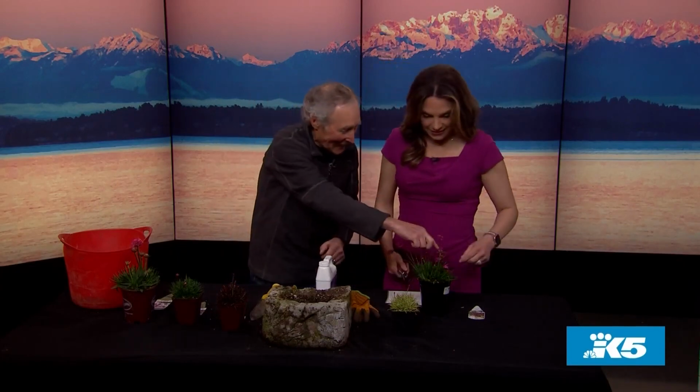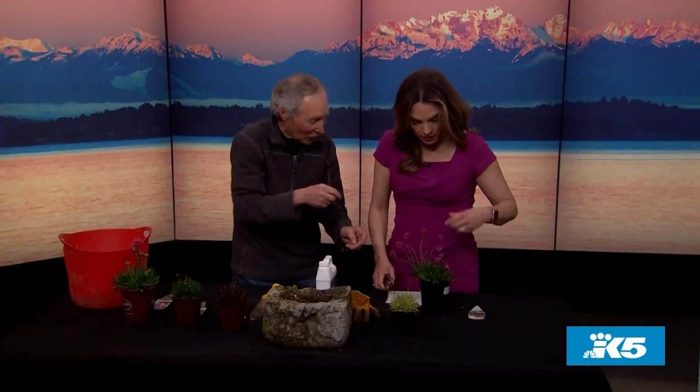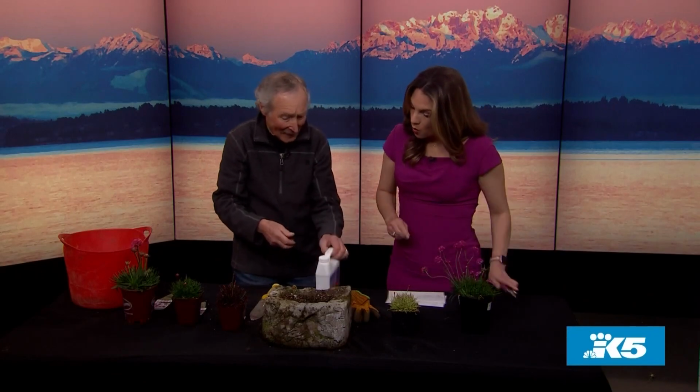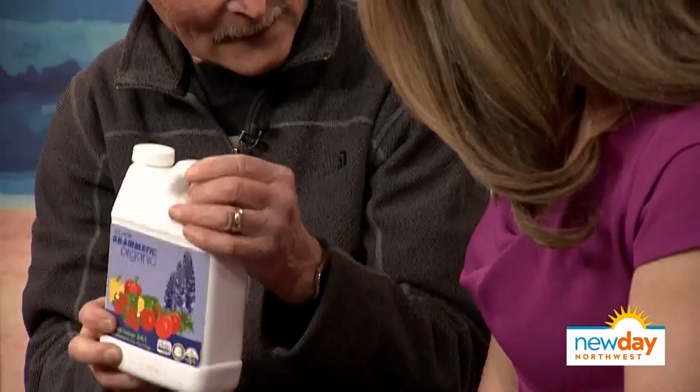You might as well cut that guy off. I still think he's just blooming, but I think he's over the hill. I don't know. So now look, there's all kinds of new ones coming up. Look how pretty. And if you do that regularly, they'll just keep pumping out the blooms. And if it starts to fade, give it a little shot of organic.